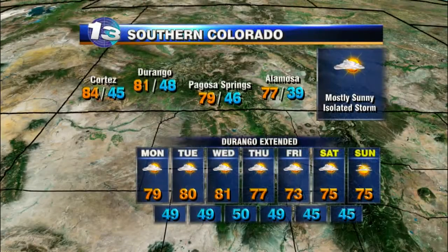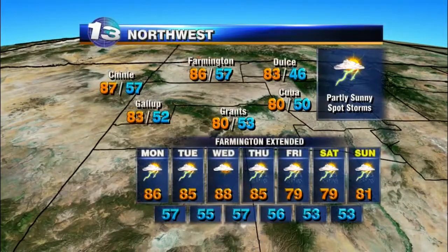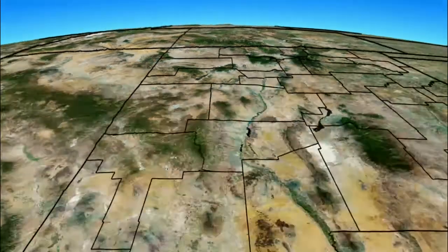Here's a look at your forecast for southern Colorado. Highs today in the upper 70s to low 80s, mostly sunny skies. We'll have isolated showers and storms through the next few days. It won't be until later in the week when we get some of those remnants from Odile that we'll have a better shot at some of those showers and storms. Over the northwest, same story here. We'll have spot storms over the next couple of days and then more widespread showers and storms for the end of the week and the weekend.